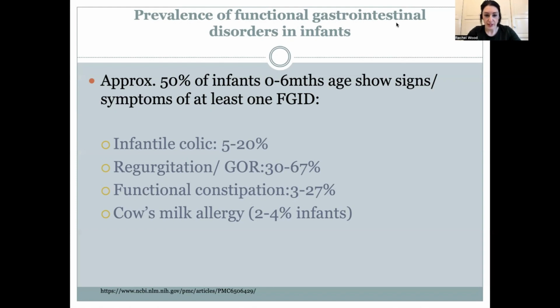The other functional GI disorder is constipation. You do get soft stooling constipation with cow's milk allergy. So that is something to bear in mind when you're assessing symptoms of an infant and perhaps they have reflux, blood in stools or eczema, as well as soft stool constipation. And then the last one is cow's milk allergy.